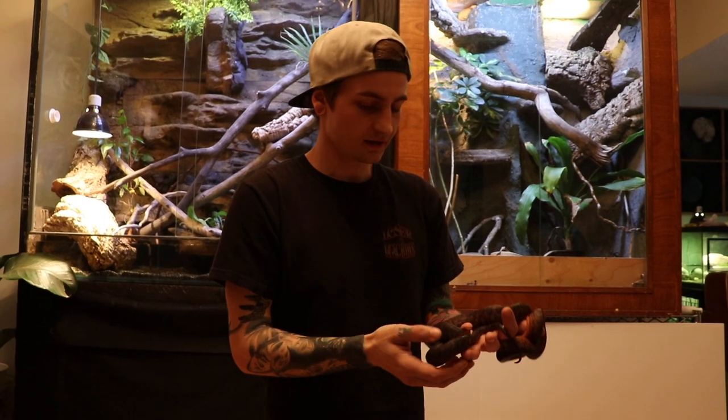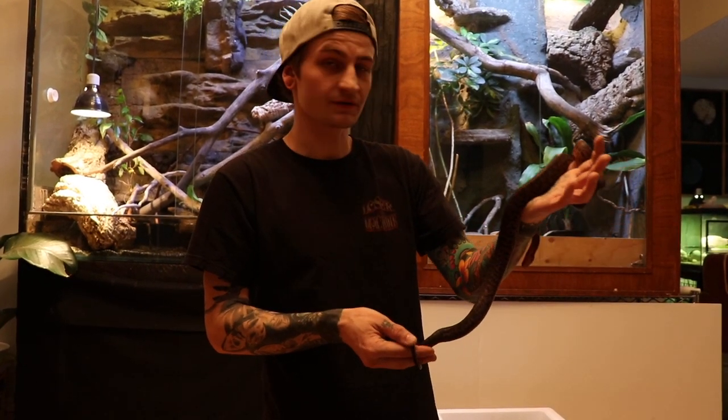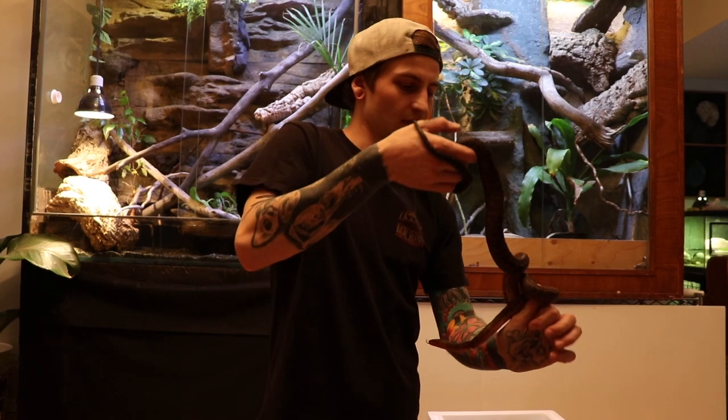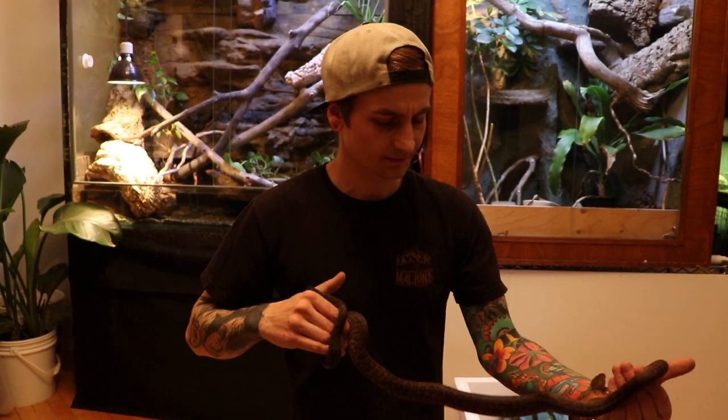Basically, we'll be keeping them around 80 degrees. But I'm gonna keep them the same way, sterile. I use white paper with the snakes. Obviously, I do hide boxes. I'm gonna give them perches as well, let them utilize it. But they're a small boa. They get five to six foot. And they actually give birth to huge litters as well, up to 40 babies.